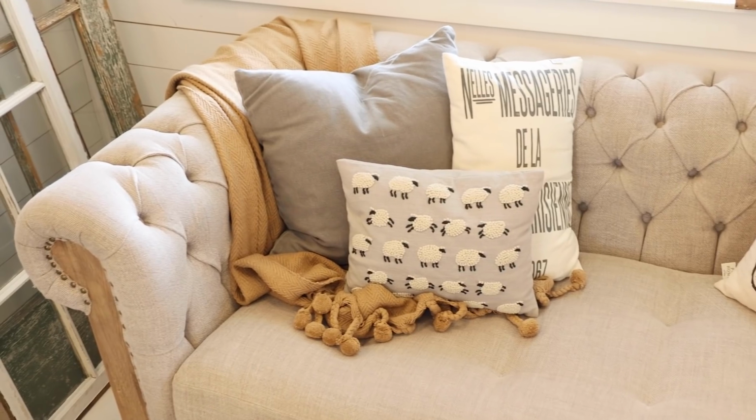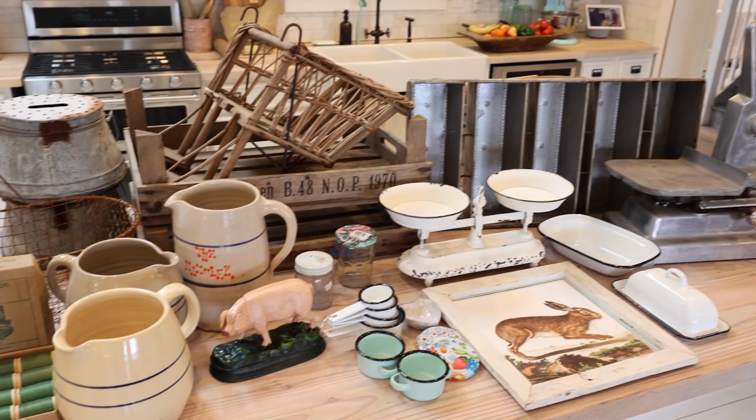One of my favorite things about this blanket is it's kind of a brownish color, so if Zeb comes in dirty, I can throw it over the couch and he can sit on that and not the couch. Pro tip.